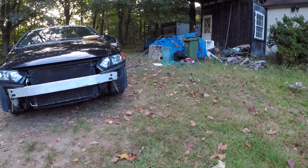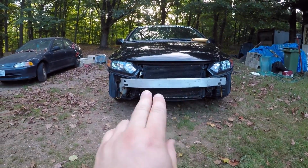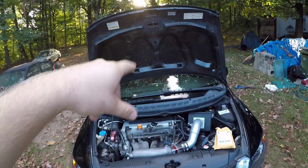I hope that they didn't get into any wiring or anything like that, because that's gonna be a pretty huge issue. This thing just looks so mean. All I'm missing is an intercooler right there. Comment down below if you think I should go boost in this thing. So there's how the hood looks without the liner, and I personally think it looks way better.